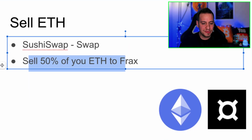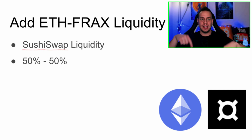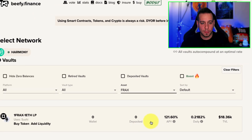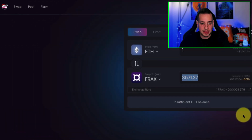Now, once you have 50% Ether and 50% Frax, you want to add liquidity in SushiSwap. So you're going to SushiSwap, and then you can go to the farms right here. You can see right now that the APY is 80%. This is annualized, but this is not compounded. If you compound it later, you can see that it's 121% APY. This is insane. This is amazing, and that's basically great.